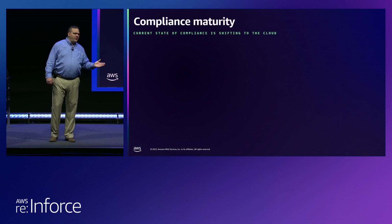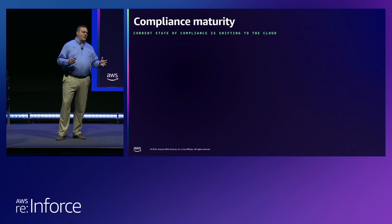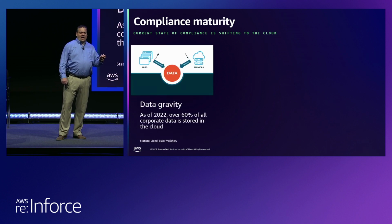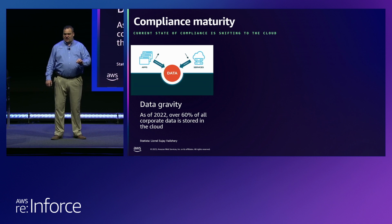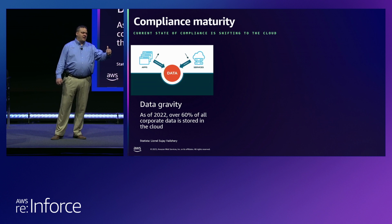So the question is, what does the future look like? And to talk about the future, we kind of have to wrap our minds around a couple of concepts for compliance. First is the concept of data gravity. The concept of data gravity is that where your data goes, your apps are going to follow. This is because of a need for increased throughput and lower latency. So as compliance, you can look into the future and say, hey, where that data is going, those apps and those things that I'm auditing are going to follow it.